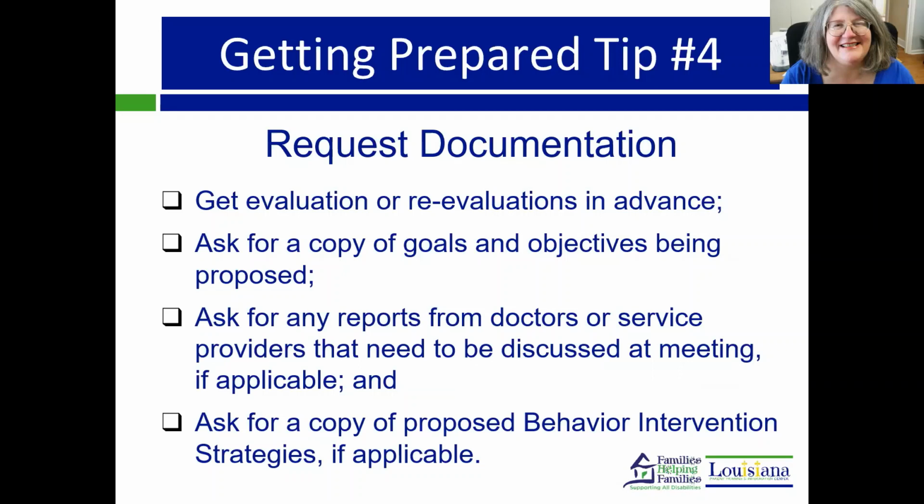But like I said, it's a good idea. Schools will often give it to you in advance. If your child has a health plan, do you need updated information from the physician or service provider? If your child has a behavior intervention plan, request a copy of any proposed changes they want to make to the plan. That's going to give you time to think about those changes and determine if they will work for your child or not.